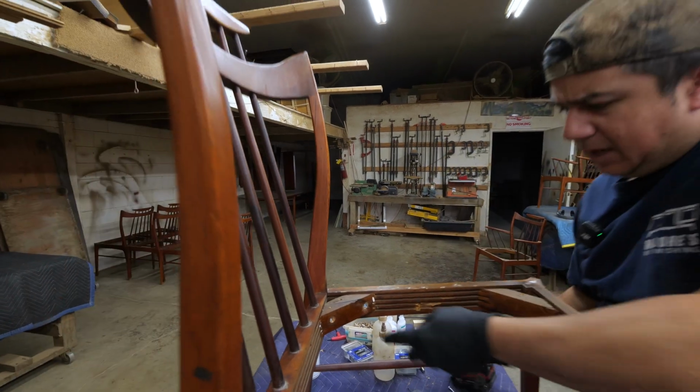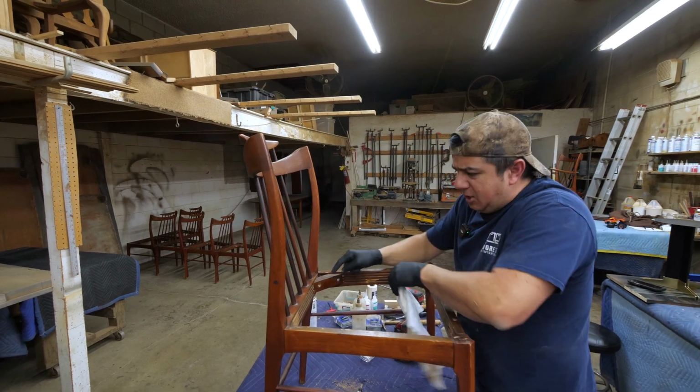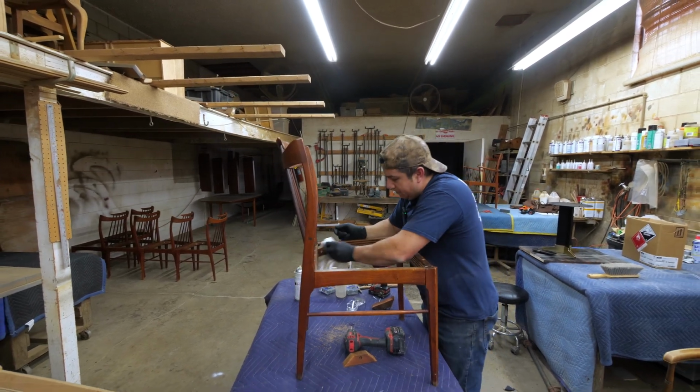There you go. And you see when it did that, it pulled out some more. A little bit more of the glue oozed out. I'm going to continue that on the other 2 legs, and we'll get this one down the line. This one's ready to go tomorrow. Get oiled up.